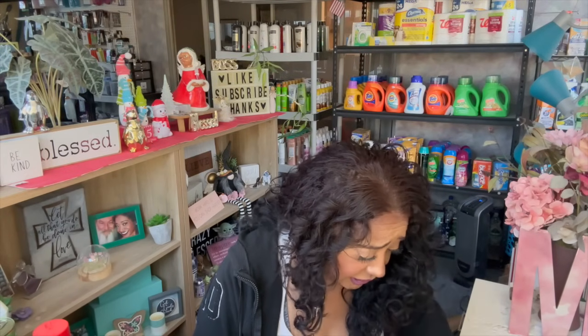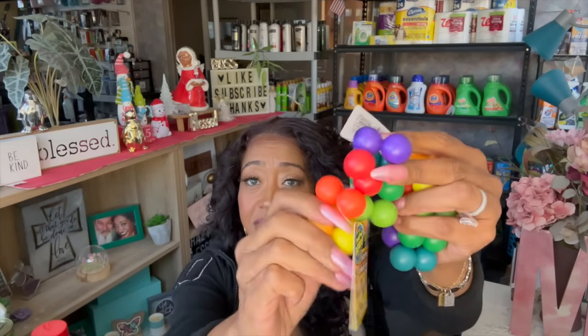I grabbed these. I grabbed four. So I grabbed one for each of the grandkids. So these are the sensory puzzle chain. It's the twisty beads. So I grabbed one for Lana. I thought these would be really cool. Oh, it is cool. I could totally play with this for hours. Look. It's pretty cool, guys.